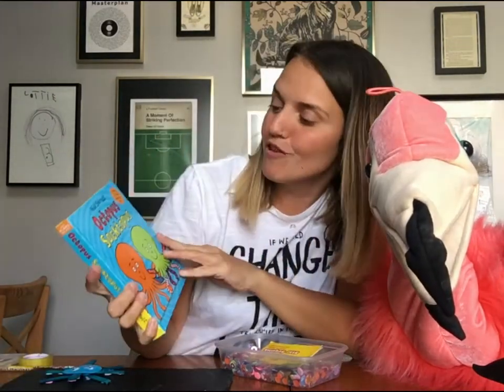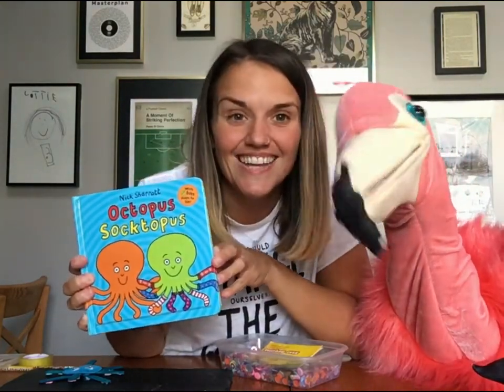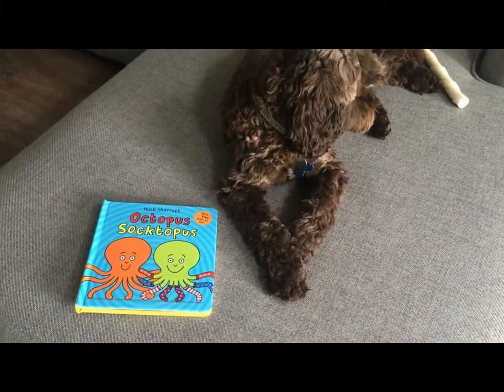And now we are going to go and read a lovely story about different kinds of octopuses called Octopus Socktapus by Mick Sharratt. Should we go and read that now, Feathers? Okay, come and join us then, kids. Octopus Socktapus by Mick Sharratt.